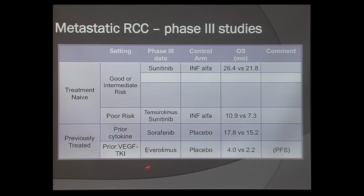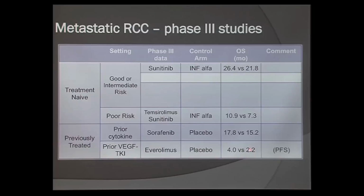The next drug was everolimus in patients who were previously treated with a TKI. Everolimus, like temsirolimus, is a mTOR inhibitor. It was tested against placebo, and you can see that these patients have a terrible prognosis. This was progression-free survival, and the placebo arm was only 2.2 months. With everolimus, it was improved to 4.0 months. Everolimus was then approved.